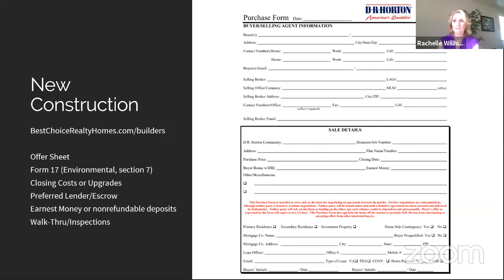On the other or miscellaneous section, they purposely only give you two lines to write in because they don't want you asking for the world. With new construction, the builders make more money if they can get this lined up without having several line items, like they want wood floors or they want black as their accent color. They want a minimal amount of requests that they're having to deal with. Typical requests we see would be washer and dryer or refrigerator negotiated. Now realize with new construction, there's not a lot of movement in price, but there may be some negotiation room with either buyer bonus or closing costs or washer, dryer, refrigerator.